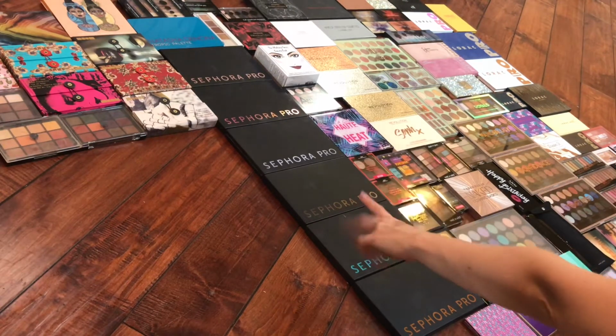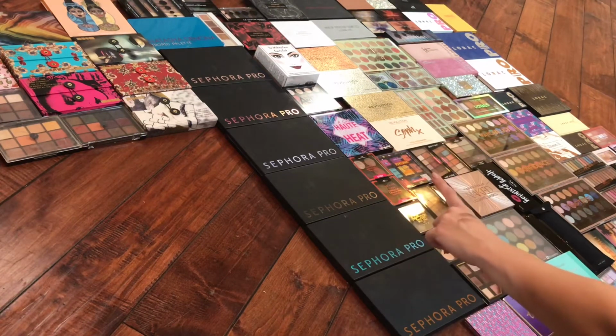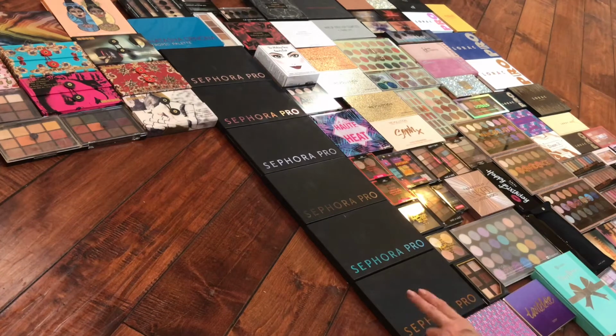Move on over to the Sephora Pros. I'm going to keep all of these. I think these are all excellent, and I love the color varieties that I get in all of these palettes. There are 6 in total, so I'm going to be keeping all of these.